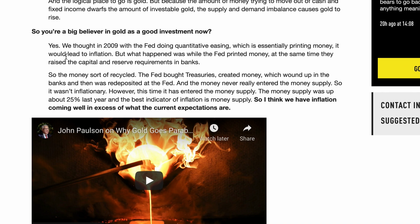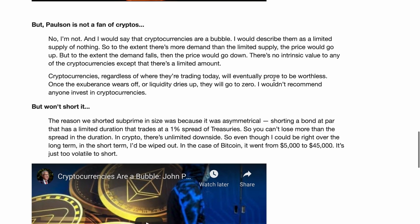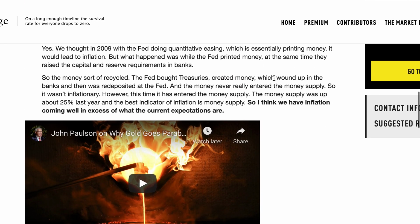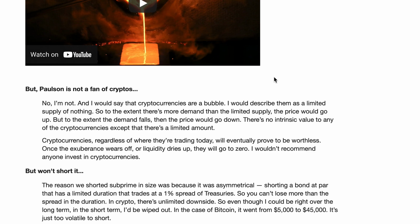However, this time it has entered the money supply. The money supply was up about 25% last year, and the best indicator of inflation is money supply. So I think we have inflation coming well in excess of what current expectations are. And that's pretty much, again, something we've talked about for quite some time, the expansion of the money supply. At first they were kind of keeping it inside their own little cartel. In 2008 they were doing that. But by the stimulus and the money they put out there, they have increased the money supply substantially. So John Paulson has a good point there.